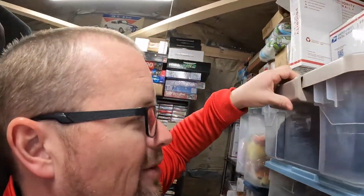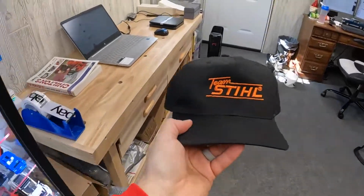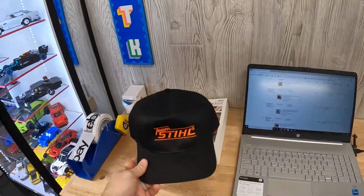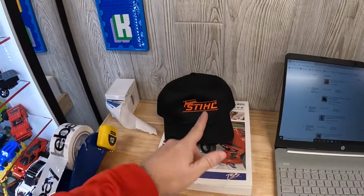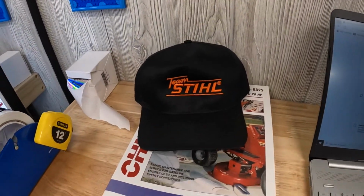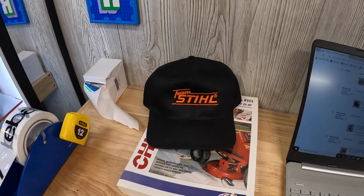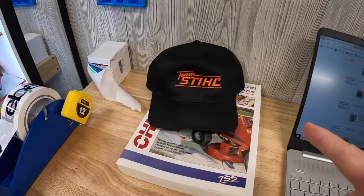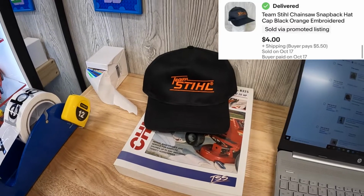I sold a hat. It's one I've had for just a little bit. Hey, there it is. It's a Team Still hat. Nothing fancy, kind of just a basic hat there. I picked that up at a local thrift for $0.25. So I don't have much into it, but it doesn't have much going out either. It sold for $4 plus shipping.